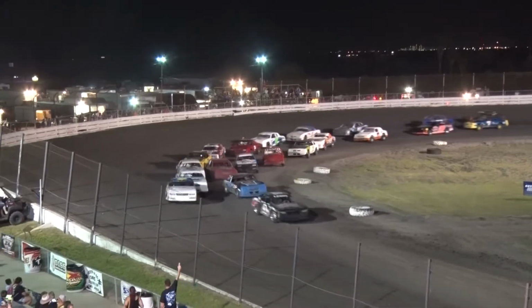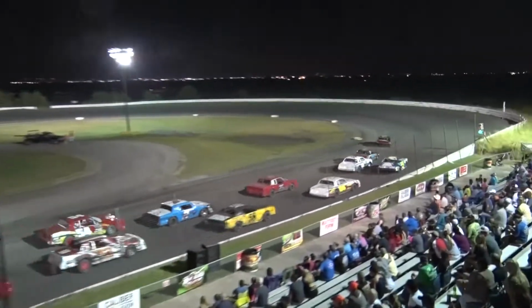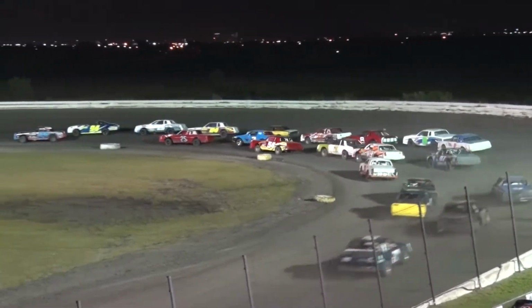Looks like we're going green off of turn number 4. Aaron Letty going to lead him to it. We're already almost 3 wide coming into turn number 1. Letty on the inside going to take the lead through turns 1 and 2.